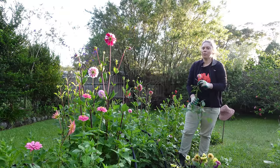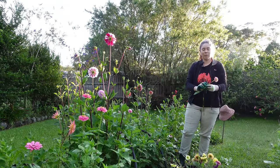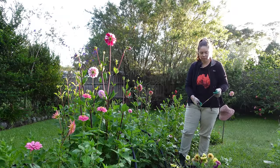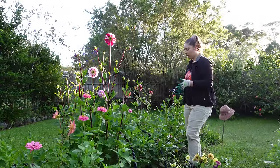You might notice that I'm wearing actual layers rather than just sun shirts. That's because this morning it was honestly the first morning that I felt a cool, refreshing breeze, which I usually wouldn't expect in January. I think it's because we're getting some southerly winds coming through, and it has been so lovely.